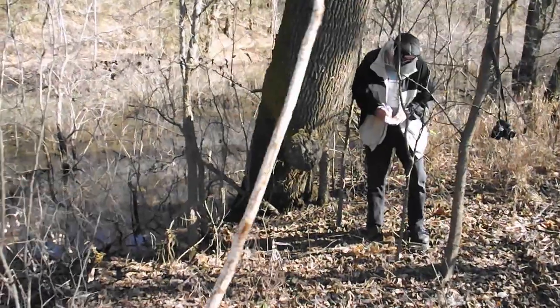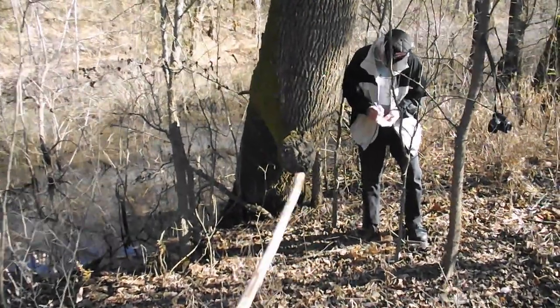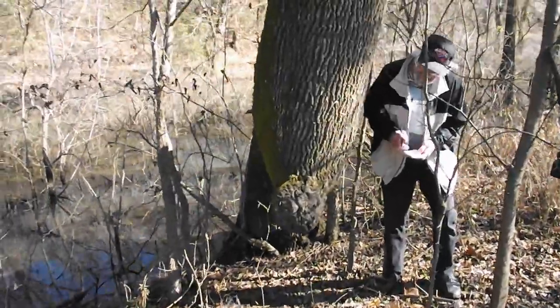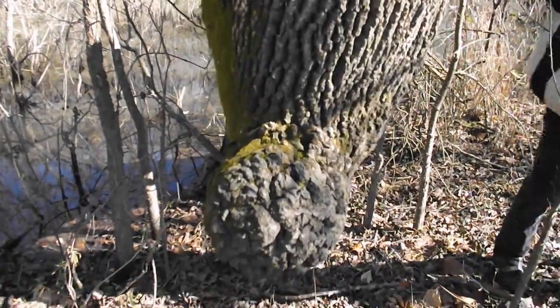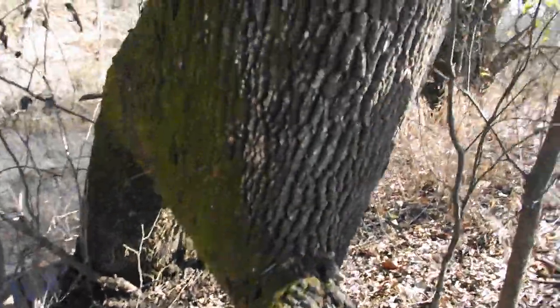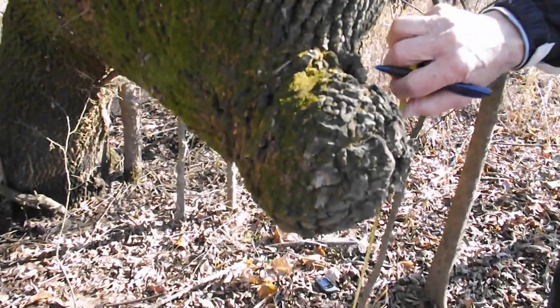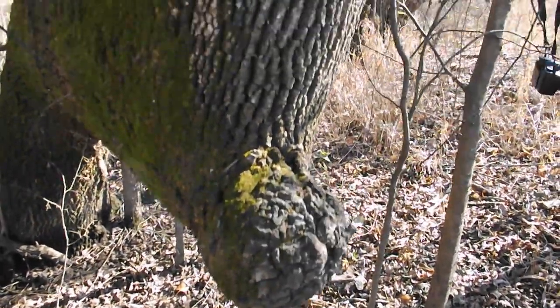Beaver wood. Yeah, hang on to that, Ricky D. That was 37 inches.